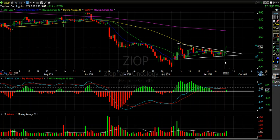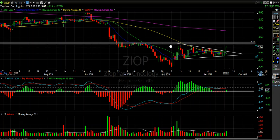Now, this is a shortable stock. The scan is set up so it is scanning for shortable stock. So if the setup fails, we do have an opportunity to go short. Now, with respects to ZIOP, what I was looking for was a trigger point, and then I was looking for my primary target of this last previous high of $3.19, which is where it's looking like it's going to move.